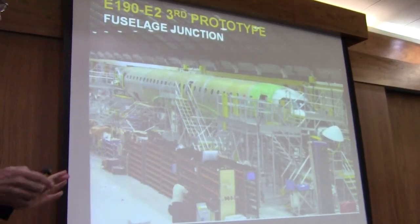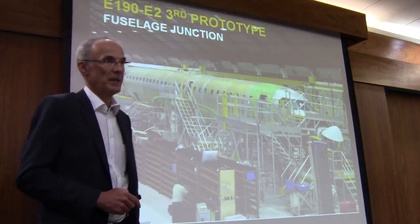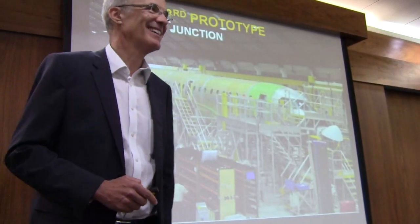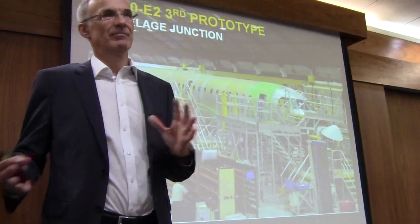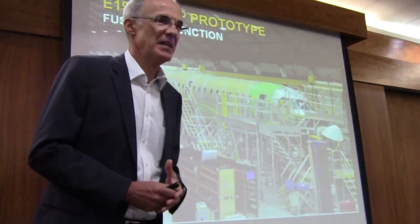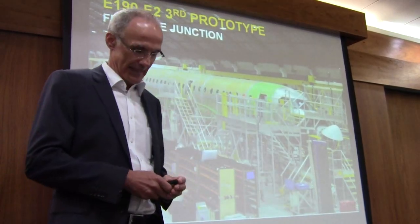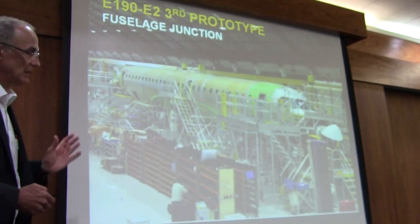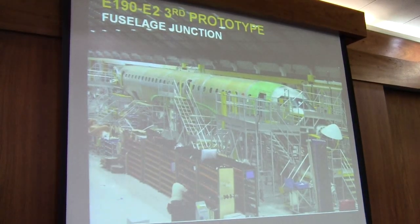And so we are managing to build all airplanes in sequence. It's one of the challenges in any development, because you may make the mistake of concentrating on the first plane and losing time and losing the schedule of the other planes. But we are managing to do that, which is good.